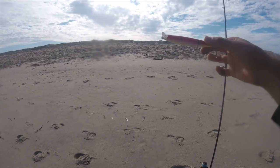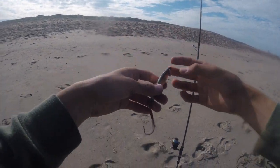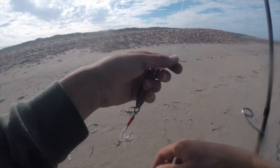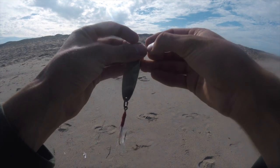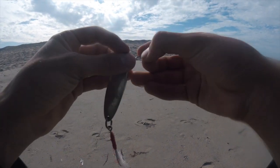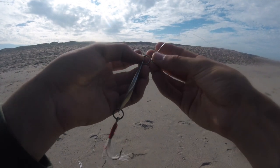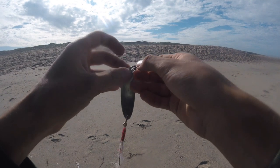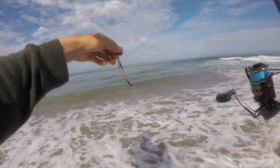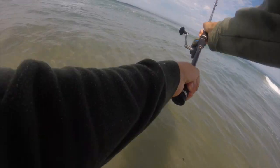I'm switching to this 1.5 ounce Kastmaster here. The reason why is we're getting into some deeper water, some deeper holes, and the waves are breaking further out. So I want to get this out a little further. Halibut could still hit this, but it's more likely to be a striped bass. The conditions look better for striped bass than halibut, so that's what we're gonna go for. Let's send this 1.5 ounce Kastmaster on its way.